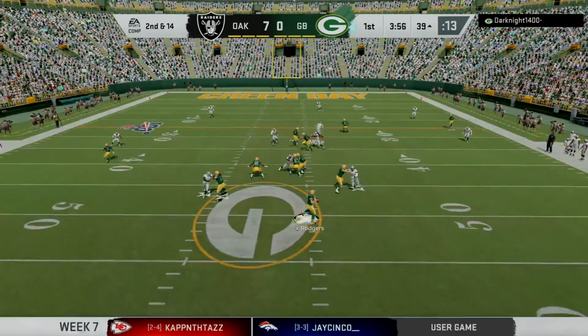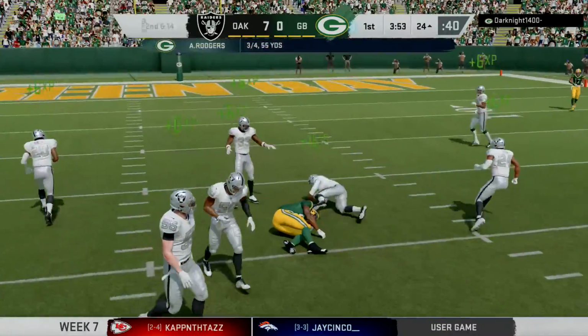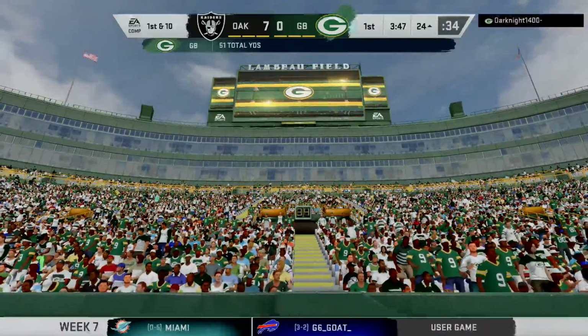Throwing on 2nd and 14. Rodgers. And this is caught. Mercedes Lewis with a grab. And he's going to have another first down as the tackle comes at the Raiders' 24-yard line.